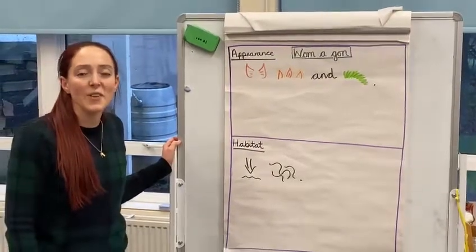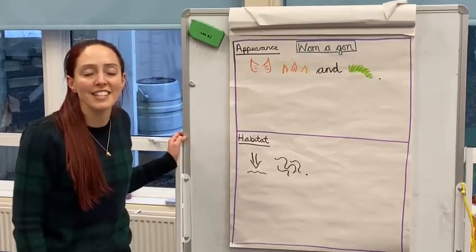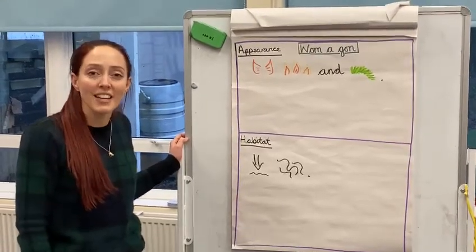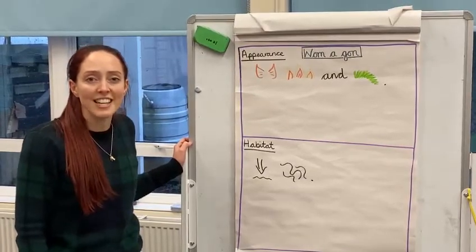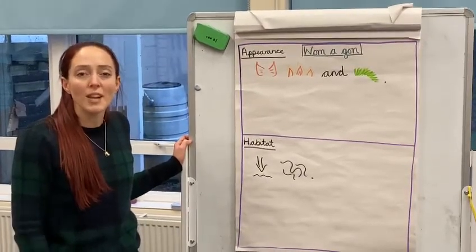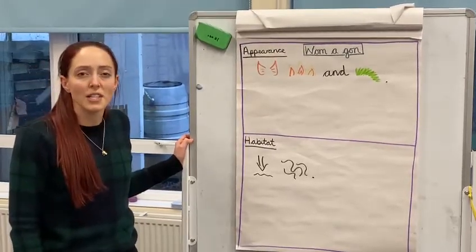Hi everybody, today we are going to practice orally retelling your report about your new fantasy creature that you made up last week. So today it's going to just help you remember the plans for your writing, so that when we go to write our report later in the week, all our ideas have been practiced and we know exactly what it is we're going to write.